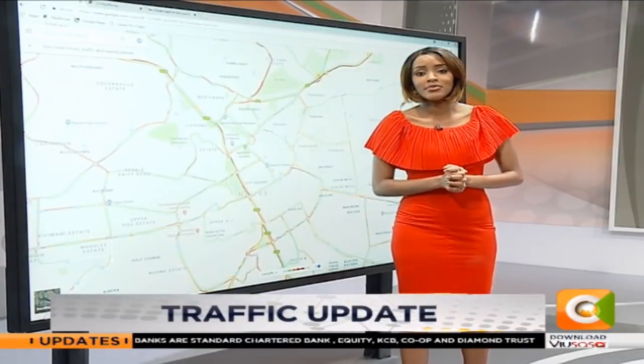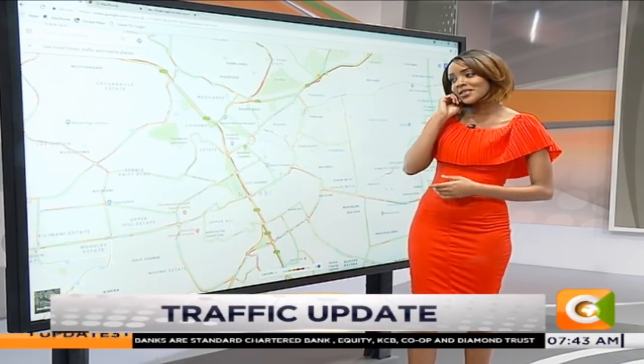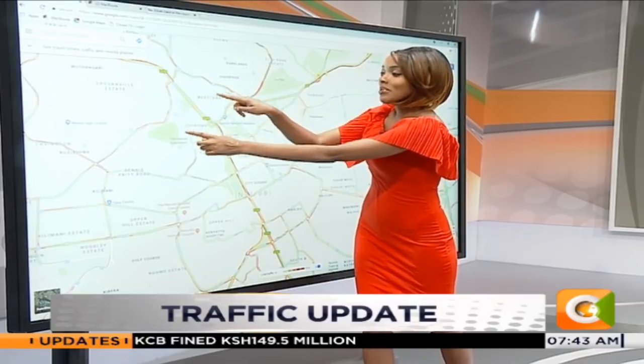On the roads of Nairobi. This morning, I feel like starting with some good news. It's just that type of day. I'm usually giving you all the bad news, and we'll get to that. But let's look at some areas where traffic is not so great, or not so bad, rather.